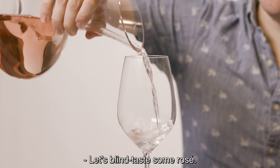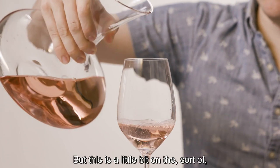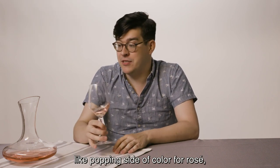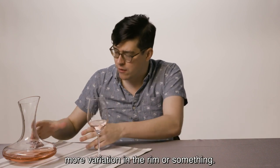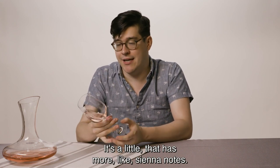Let's blind taste some rosé. So I try not to think too much about color in rosé, because just because it's dark doesn't mean it's sweet. But this is on the dark pink, kind of fluorescent pink, popping side of color for rosé, rather than salmon, rather than something that's a little more oxidative, where you get more variation in the rim, or something that has more sienna notes.